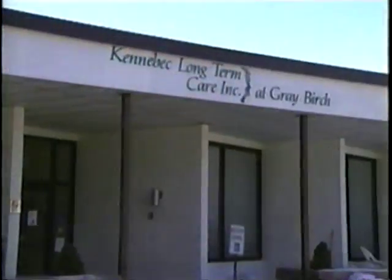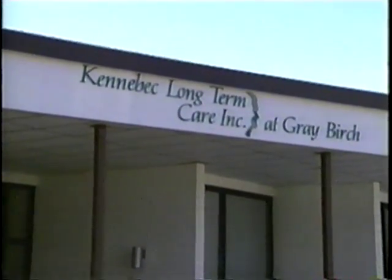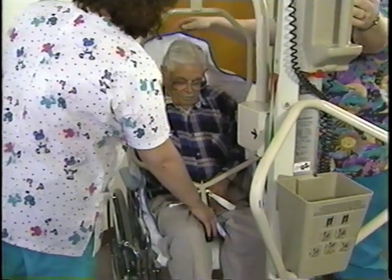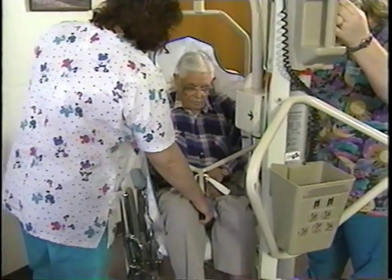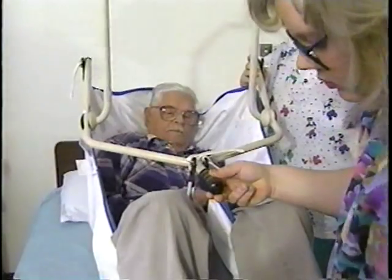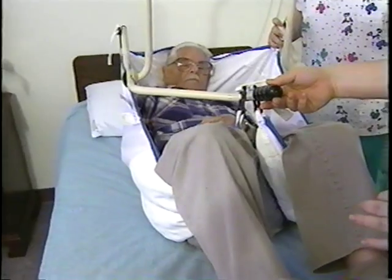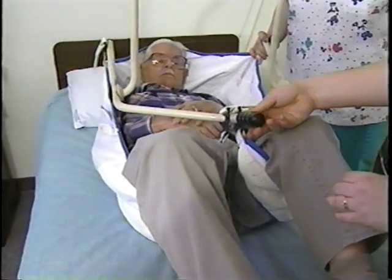Greg Gravel, CEO of the Kennebec Long-Term Care Facility, initially invested $60,000 in devices that eliminated the hazards that were causing the injuries that made their workers' comp payments so high. When you think of what the return is on that investment of $60,000, it's a no-brainer. The return was there. It's significant.